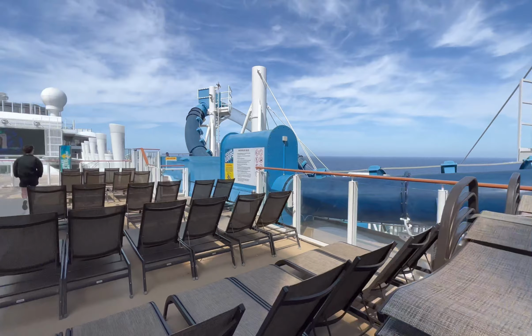Over here on your left is going to be the Ocean Loop. We'll get back to that in a second. First, we're going to head up here and check out the Speedway. The Speedway is a kind of a thing that Norwegian is famous for. I think that they're starting to not put it on their new ships. And I know the Prima and the Viva have it, and basically everything from a Breakaway up should. I think the Joy up have a Speedway.